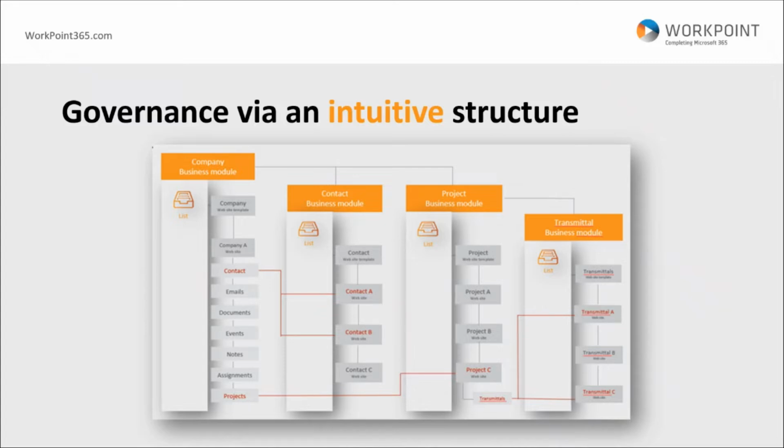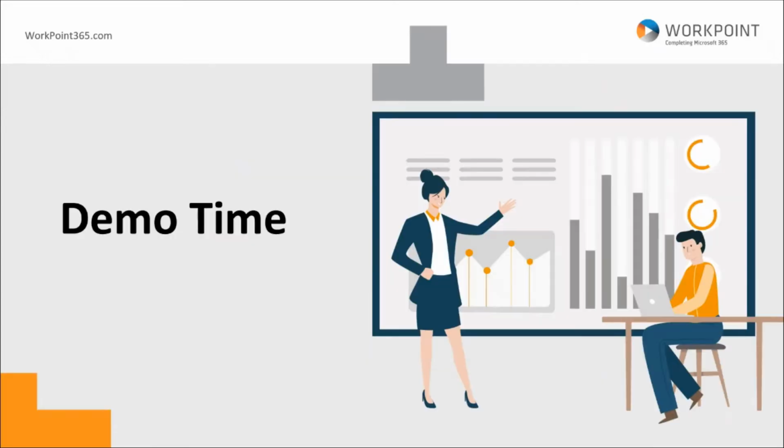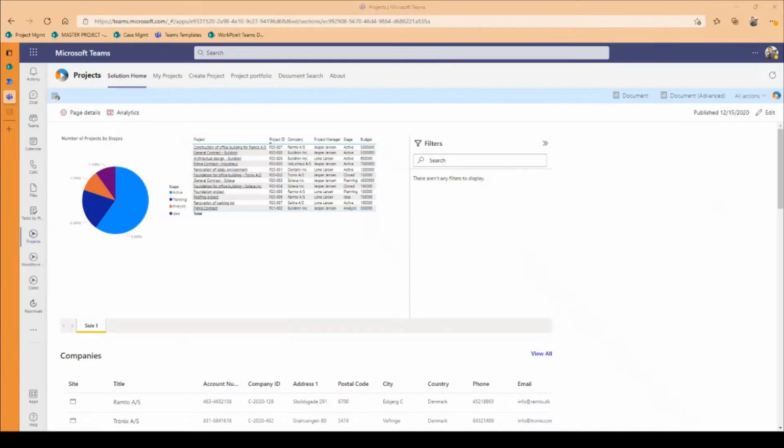I just wanted to give that little nugget of information before I started the demo, just so it gives a little bit of context. So in the demo today, we literally have a company business module and a project business module. Okay, so I think it's time for the demonstration. Let me bring up my browser.